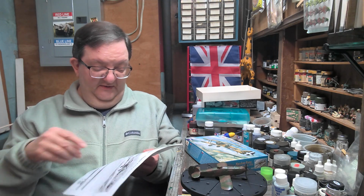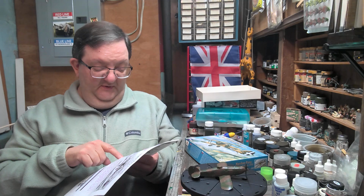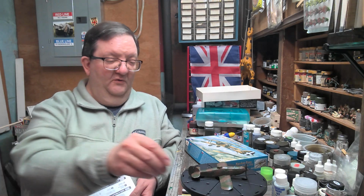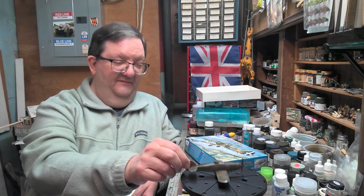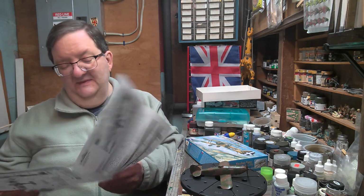Yeah, it says here, model is executed on short run technology and is intended only for experienced modelers. And I am working on one, as you can see here. And I would say that is rather true, because it does take a bit of work to get these to look nice. Although, in some cases, it's the fun of modeling, right?